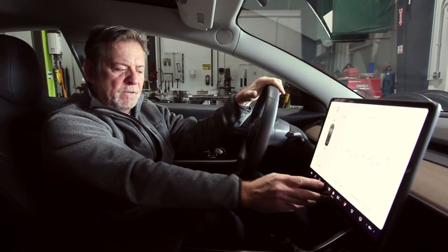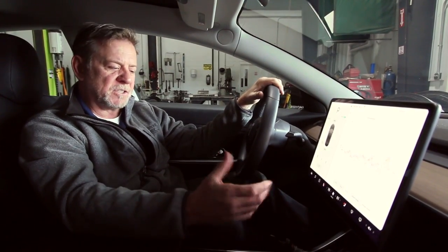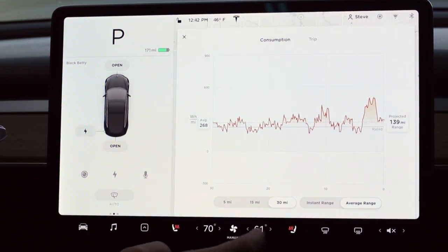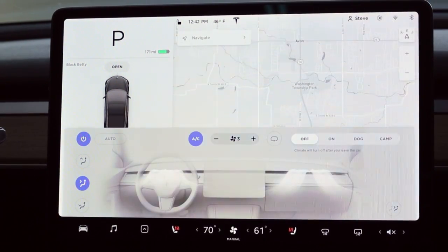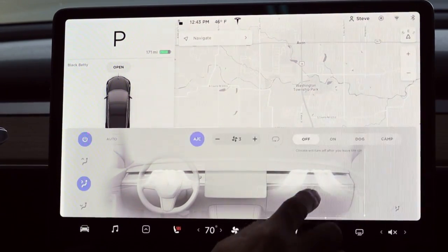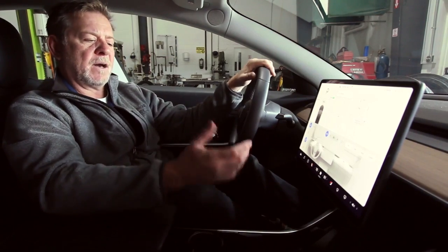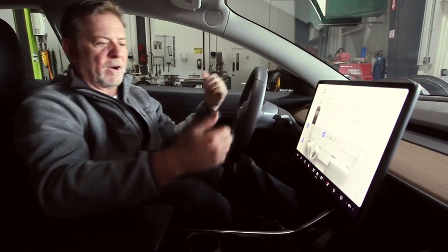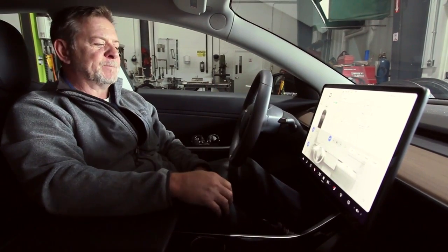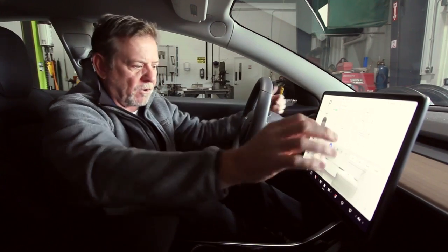It does have the butt warmer. This has a lot of luxury functions on this car. You can adjust the temperature. It has dual temperature control. You can also adjust the fan, so you can turn it up or down, or adjust how the air is coming out. On that side there where your glove box would normally be, that's all a vent across there.